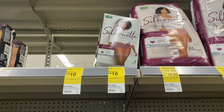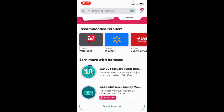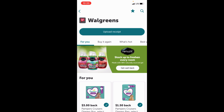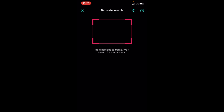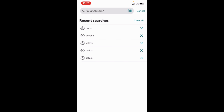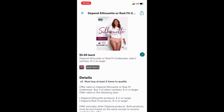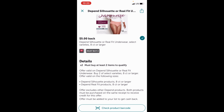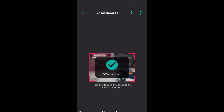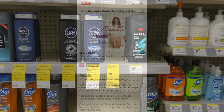So let me show you real quick how you scan it on Ibotta to make sure that it's working. So when you're on the Ibotta app, you're gonna click Walgreens. If Walgreens isn't right there, you're just gonna search for it. Then you're gonna click the little search button, and again, click the barcode, very similar to what you do on the Walgreens or CVS app. Then you're gonna scan it, and it's gonna pop up whatever offer attaches to that product. Another way you can do it, if you click on the rebate here, scroll down, you're gonna click check product barcode. When you scan it, it says offer match. So that's how you know that you will get the rebate if you buy 2 of these.